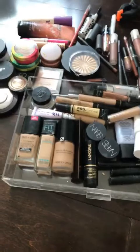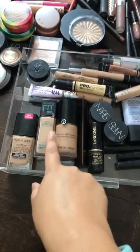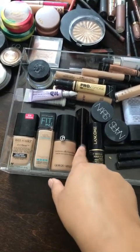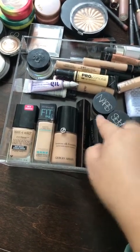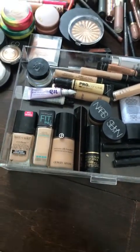Sorry if this is shaky, but this Wet n Wild foundation, this Fit Me foundation, the Luminous Silk, the Hourglass Vanish Stick, and the Lancome Teint Idole Stick foundation. So these are my favorite high-end, and these are my favorite drugstore.